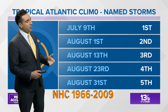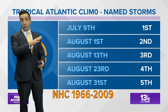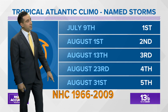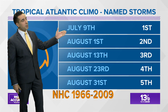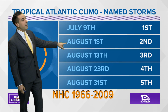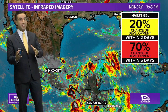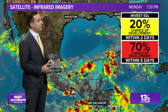Now, you may be asking yourself, it's a little early in the season to be getting our second named storm. Well, maybe not, because after 2020, we were well into the list by this point. But if we look at climatology, this goes from 1966 to 2009, a little bit outdated, but typically the first named system isn't until July 9th, about a month from now. And then August 1st is typically when we get the second named storm. So it's been a long time since we're a third of the way into the season that we get our second named storm, with very active seasons over the past 5 to 6 years.